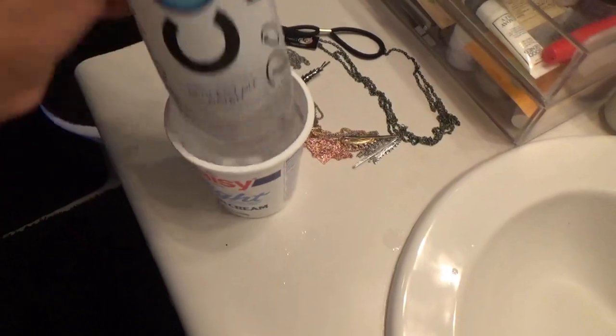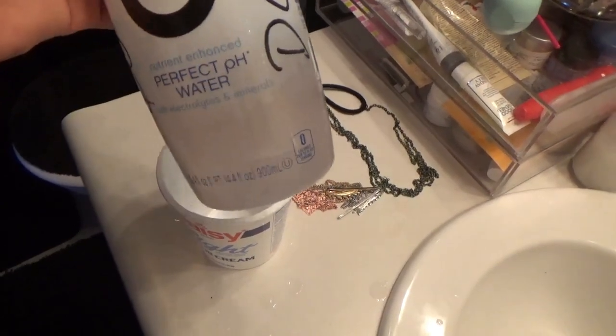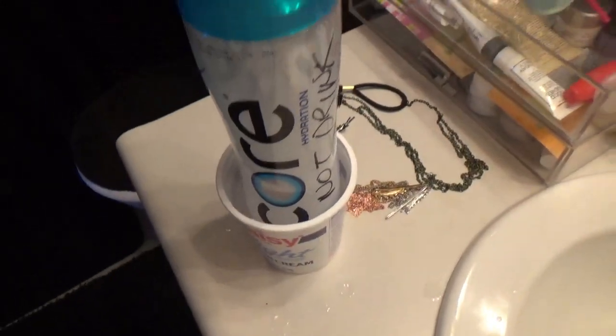So I'm going to reuse this water one more time. You can add essential oils and coconut oil and stuff like that to it if you want. I chose not to. This is just straight fermented rice water. I started back taking my hair vitamins. I'm going to try to stay consistent with those. With that, I trimmed my ends not even a week ago. So I'm trying to do this to see if this stuff really does make your hair grow.